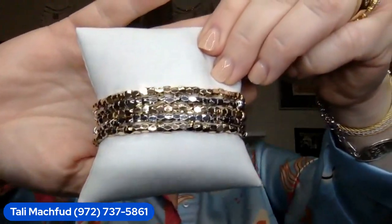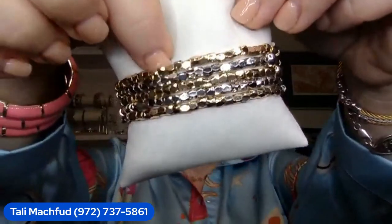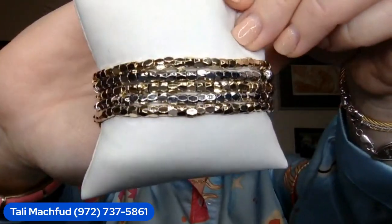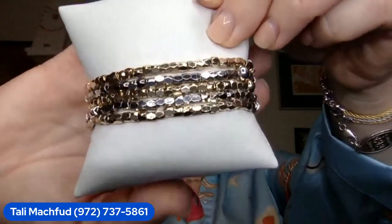All right. We also have our Hazies. You can never have too many Hazies. I'm telling you. These are at a $40 price point. I suggest you get them as a half priced item. They are sold individually. They are stretchy. They just give the perfect sparkle. I love wearing them in a stack like this. These are the Hazy. There is a Hazy necklace as well.